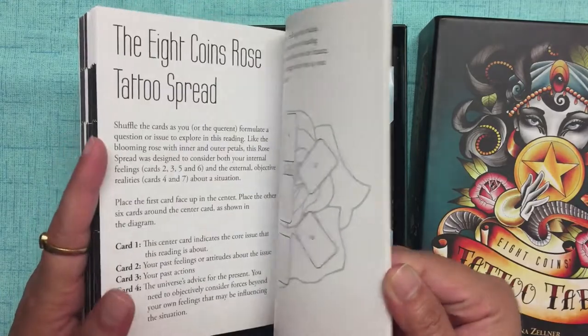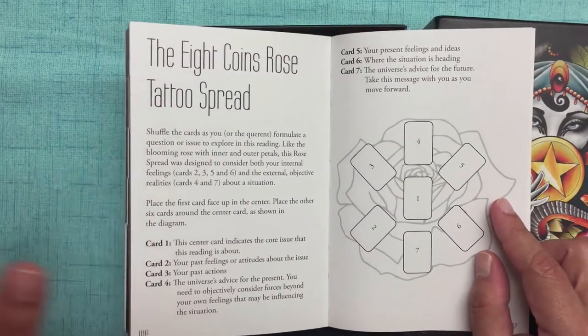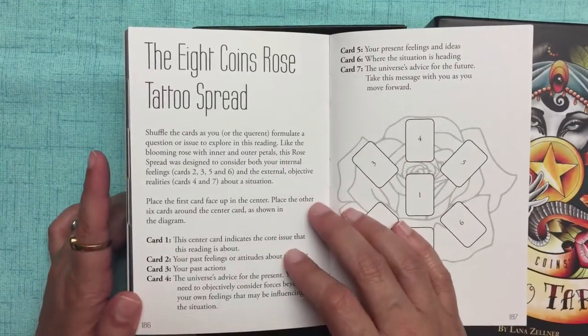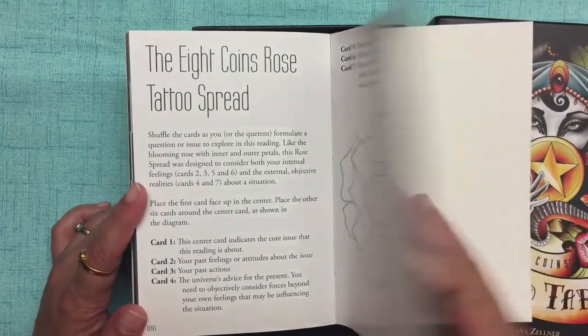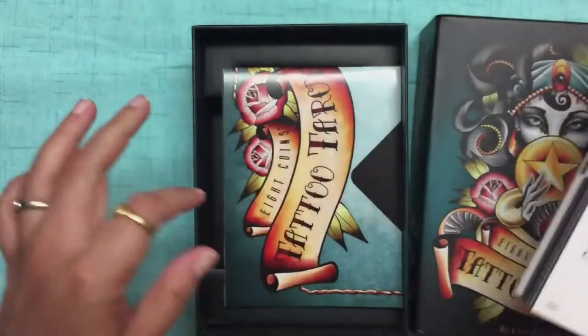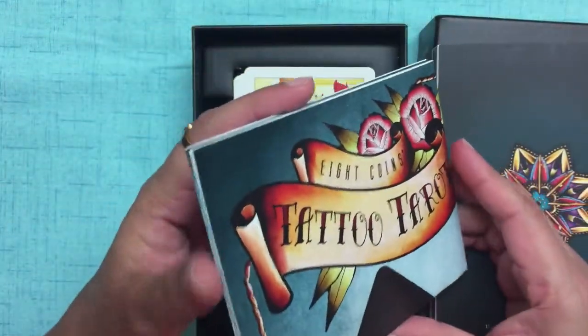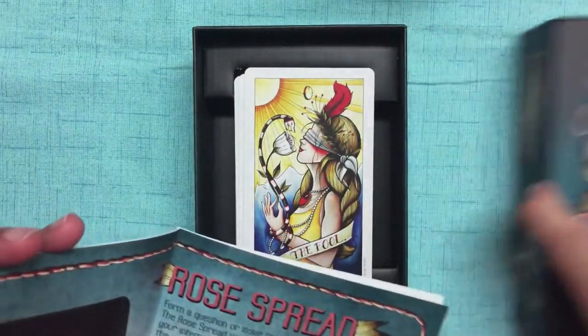Let me have a look. Yeah. And then, of course, this. I'm sorry, I almost forgot about this. There is the 8 coins rose tattoo spread, which is a very interesting spread to do. And guess what? The deck also includes this little poster. Can you call it a poster?